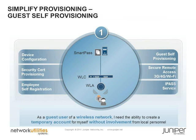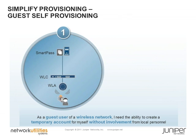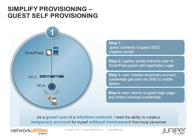Okay, thank you for that. Okay, so now what about guest users? So as a guest user of a wireless network, I need the ability to simply walk on site, create a temporary access account for myself without involving, in an ideal world, any other local personnel.